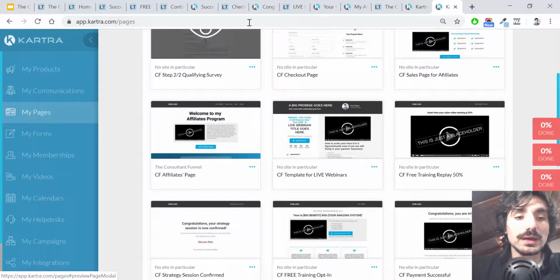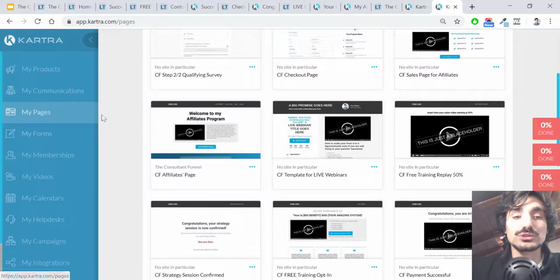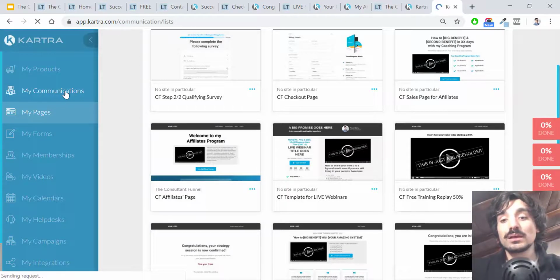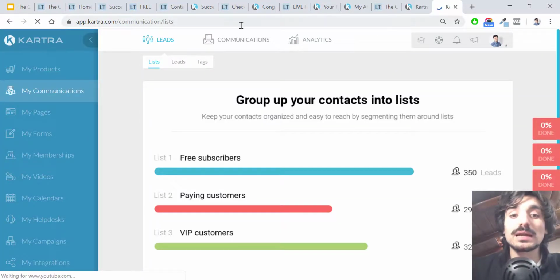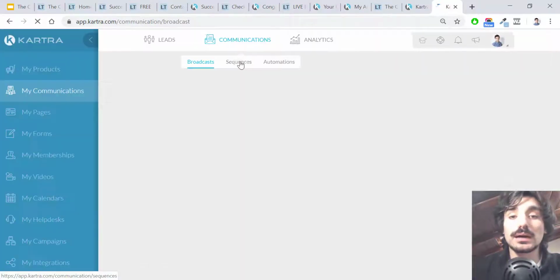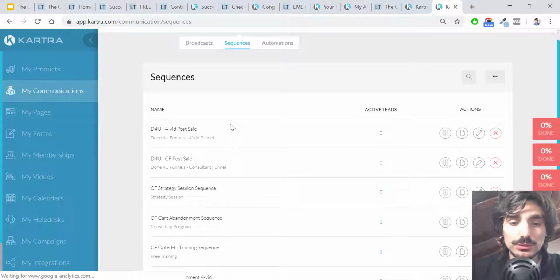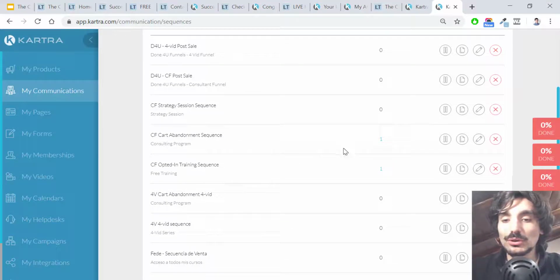I also created other sequences which are for the people who book the calendar but have not completed the form. And I have also created a sequence which is the cart abandonment sequence. I'm gonna show it as I am talking. I won't go into that part.